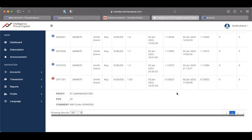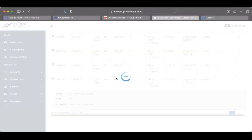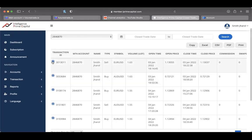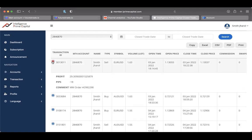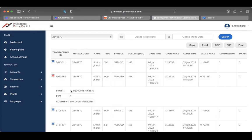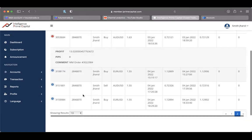That was the first trade on the 3rd. Let's go to the second page where we have the rest of the trades for the 3rd and the 4th of January. So this is the second trade on the 3rd. A profit of $29. That's another dub. Here's a third trade on the 3rd. A profit of $13. Another dub.